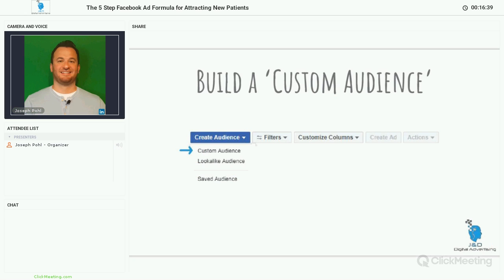Now once you open that up, it's going to take you to another page where you're going to be able to create audiences. Most of the time, when you create your first audience, it'll be a targeted audience. They call them saved audiences. This is where you're going to target people based on location, demographics, and interests. So that'll be for your initial video ad.